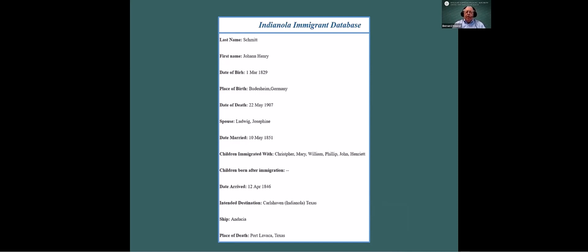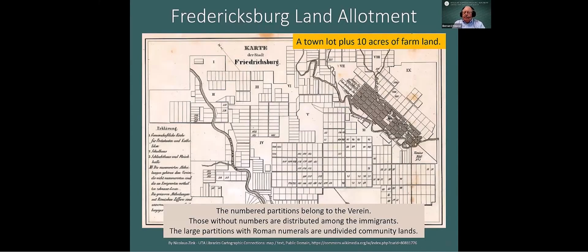When he was born and where, and when he died, when they were married, who his spouse was, the children that came over with him, if there were later children, the ship he came on. And there you can see lots of useful genealogical information that the local folks have researched and put together for us. Here's the example for Fredericksburg, and there, instead of 20 acres, you got the town lot and 10 acres of farmland.